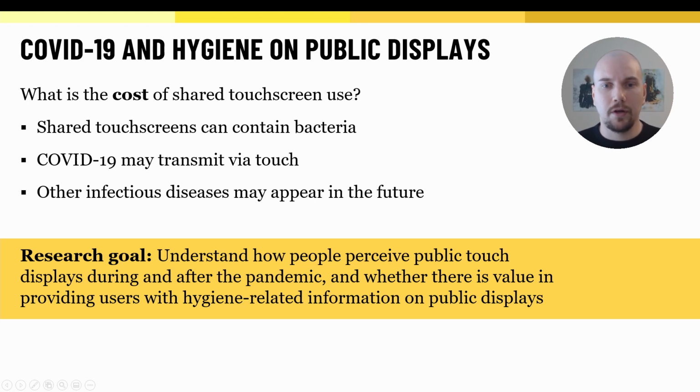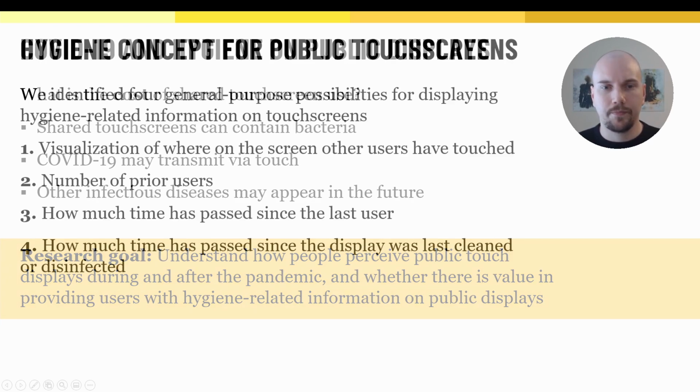To the best of our knowledge, questions regarding hygiene on public touchscreens have not been sufficiently covered by existing research. Moreover, the COVID-19 pandemic may have changed the public attitudes on hygiene. People might now be more aware of hygiene and where they touch, thereby changing the requirements for public touchscreens. Therefore, the goal of this work is to understand how people perceive public touch displays since the pandemic and whether there is value in showing hygiene-related information on public touchscreens.